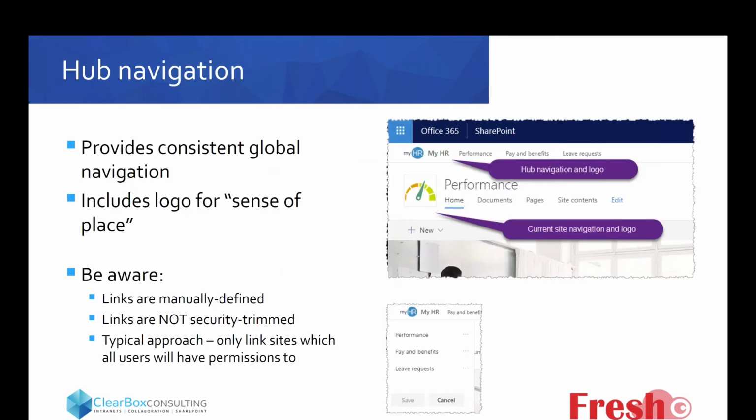Now, in terms of navigation, hub sites play an important role here too. So we get this layer of hub navigation, and there's a few things that you can do with this. The main goal here is that you can provide consistent navigation across all of the sites within the hub. So if we have 20 sites within an HR area, they can all have the same top level navigation, and that allows users to navigate through the sites and find the things that they want.